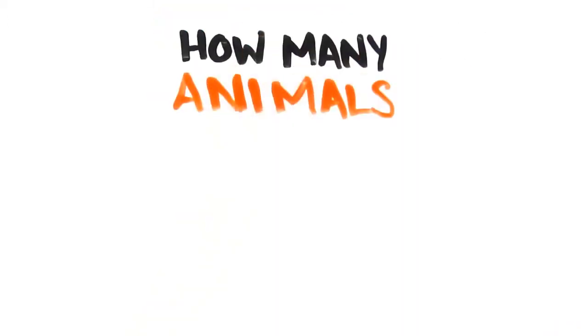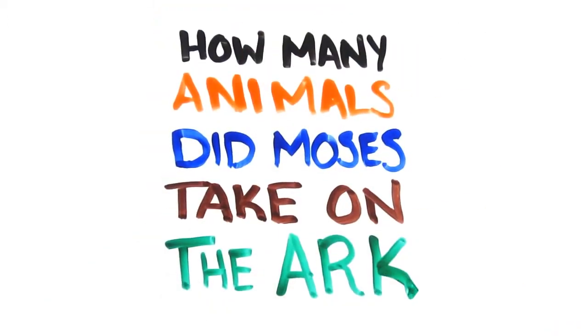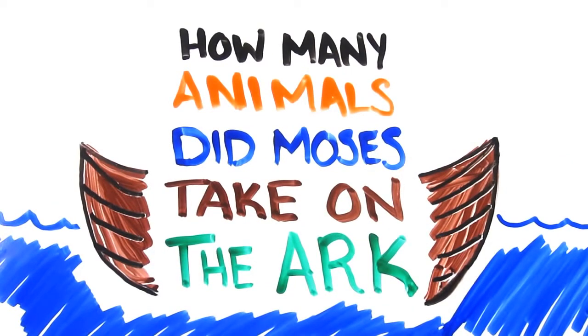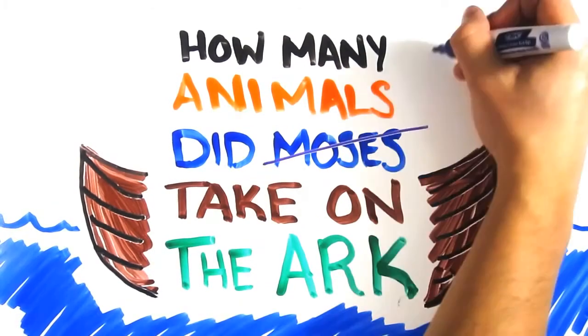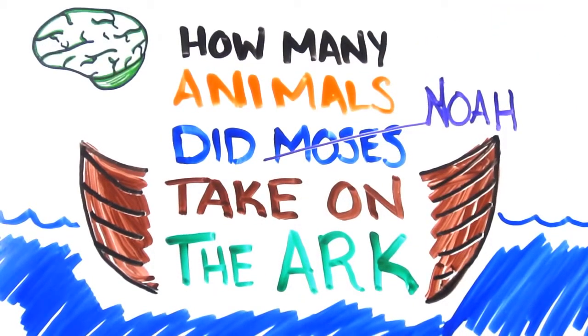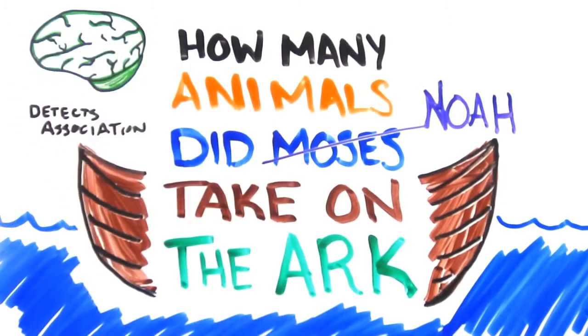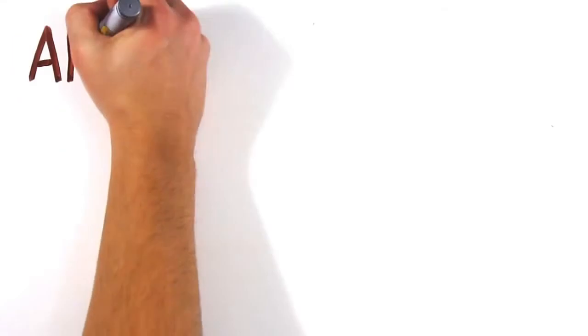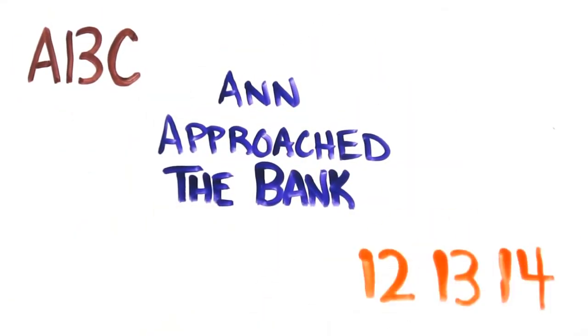How many animals of each kind did Moses take into the ark? So few people detect what is wrong with this question that it's been dubbed the Moses illusion. In fact, Moses took no animals, Noah did. Again, our brain invests as little resources as necessary so that things run quickly and smoothly. Because Moses is not abnormal in the biblical context, System 1 unconsciously detects an association between Moses and ark and quickly accepts the question. In a similar way, System 1 generates context without you knowing.